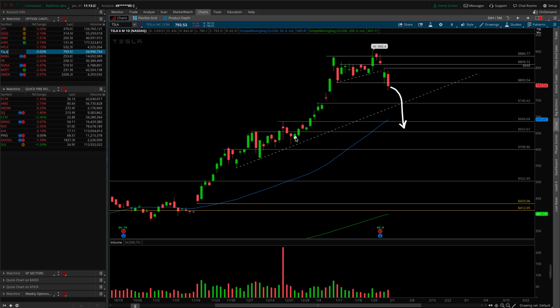We have extreme volatility in Tesla, so I'm not saying it can't get there, but I think based on the strength of the daily uptrend, and the fact that a lot of people out there want to be a buyer of Tesla, it probably holds up here at the 740 support point.